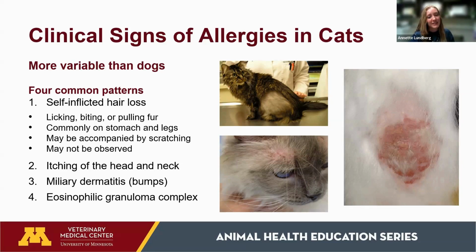But we have self-inflicted hair loss, and that's where the cat licks, bites, or pulls out their own hair, most commonly on their stomach or legs. You can see in that middle upper picture, the cat has been licking his back legs, and it looks exactly the same on the other side of his body, where he can reach them.